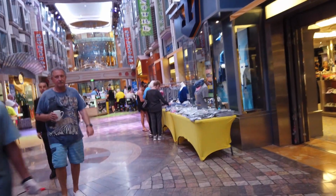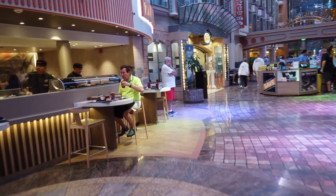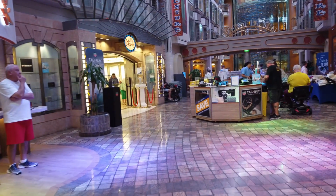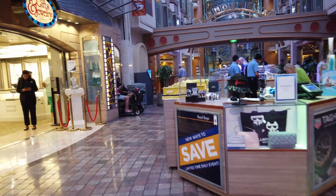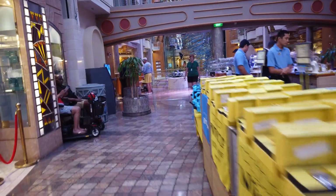This is the logo and souvenir shop. And over to the left is your sushi station. It's called Izumi. And on the left is your gifts and jewelry. On the right is the general store. And they have this display out in the middle today to try to sell you things.